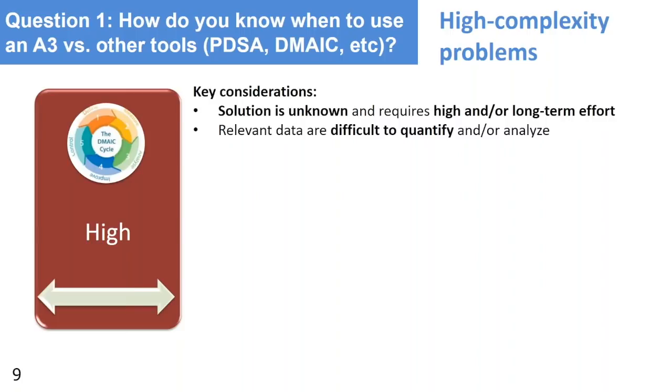We have a lot of data that we need to plug through, or it's very difficult to analyze or quantify. You're going to need a lot of supporting documentation to show how you analyze that data. A3 may be a little bit too simplistic a tool to really show some of the nuance that goes behind that. So our root causes are highly complex. We're talking about interactions, multi-factor issues, and things like that. Those are where you're going to maybe want to use a DOE or something like that. A3 may not be the best tool for visually showing the work that's been done there.